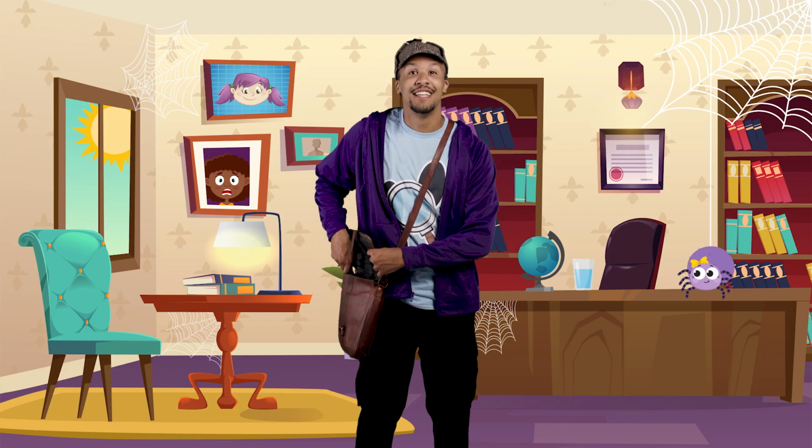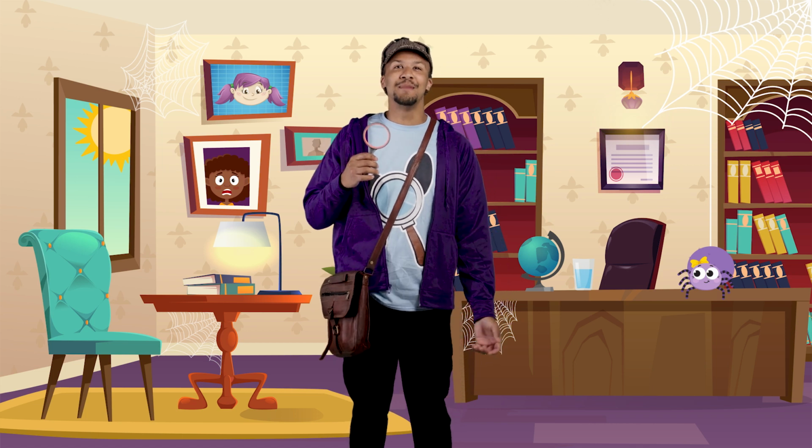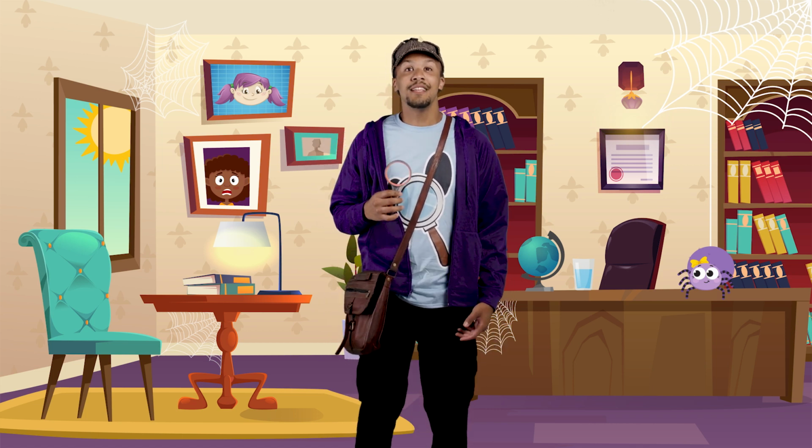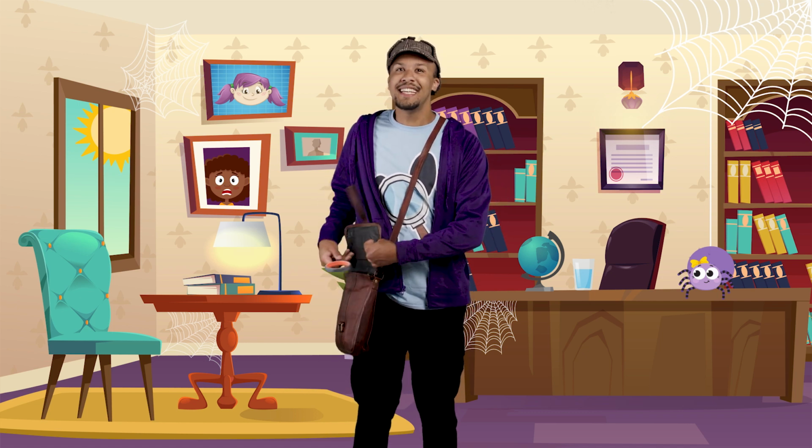Now that we know our two rules, we have to make sure we have our special detective tools. One special tool we can use is a magnifying glass. Like this. I use my magnifying glass to see the teeny tiny clues that help us solve mysteries. Friends, let me see you take out your pretend magnifying glass and hold it up to your eye like this. That's it. Now, put away your magnifying glass so you'll know where it is when we need it again later.